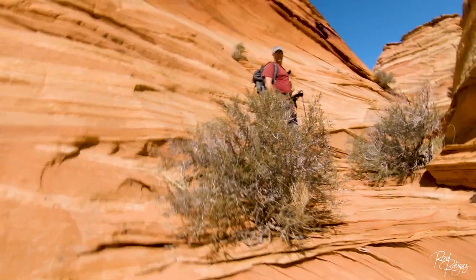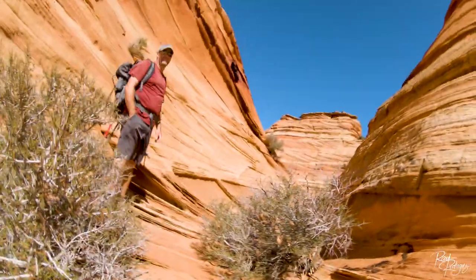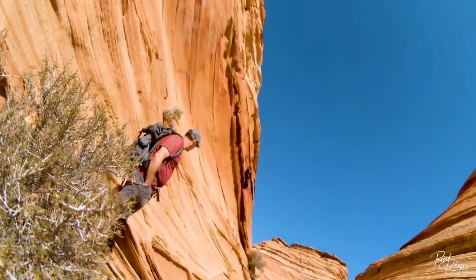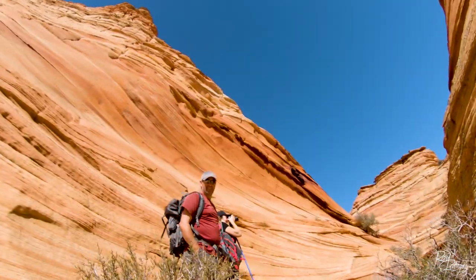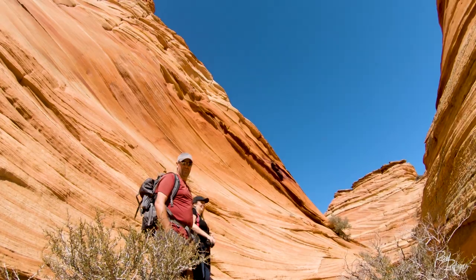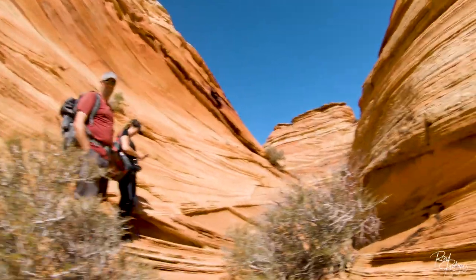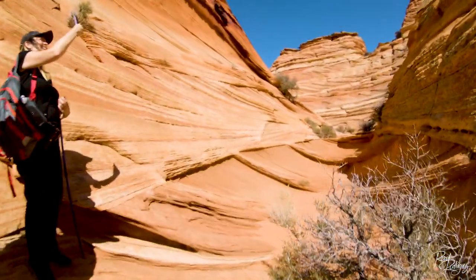Love these bushes. These bushes are awesome. Oh man, right there in the middle. What a shot. Sorry for my shaky footage, because I'm holding video over here. I got the camera in this hand and I'm hoping I get a steady shot. Look at that.